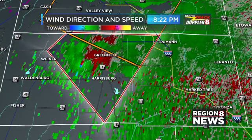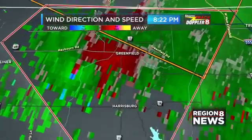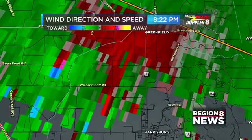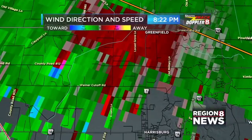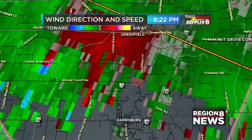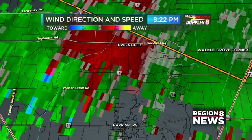But if you are near Greenfield, Harrisburg, Rayburn Road, it's now south of Rayburn Road, but what is it? Wiener Cutoff Road, Swan Pond Road, County Road 812 is likely where that tornado is. But it's going to be moving towards Wiener Cutoff Road and then Evans Lane there and a few other county roads, eventually crossing Highway 1 just north of, close to or north of Harrisburg, there south of Greenfield.